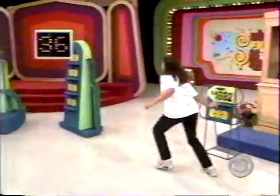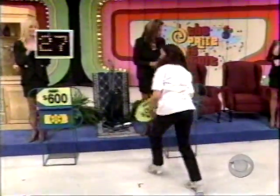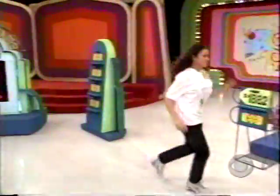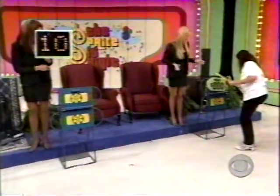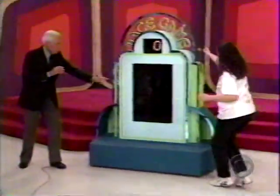Here she comes to pull down the arm. Two right, two wrong. 27 seconds left. Don't want her to move that. Here she comes. One right, three wrong. Hooray! 10 seconds left. 5 seconds left. Hurry, hurry, hurry. Time is up. And pull that arm down and hope for a four.